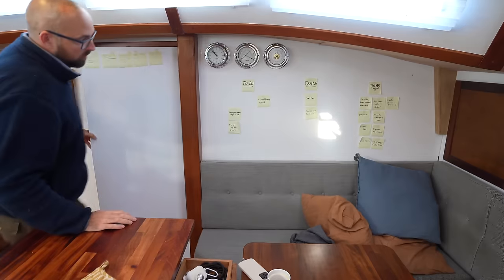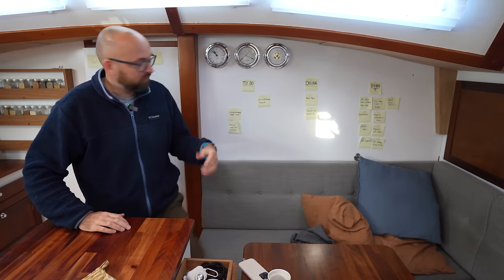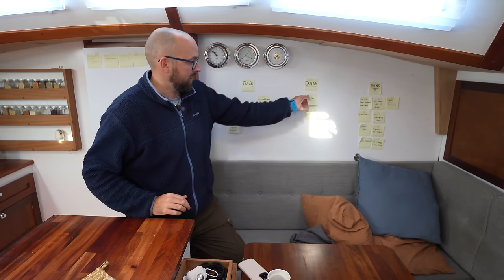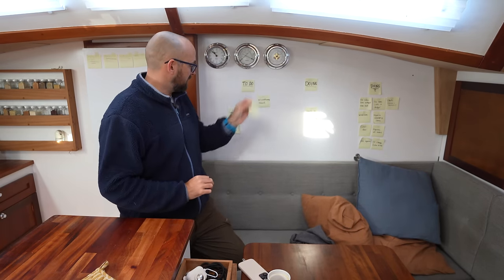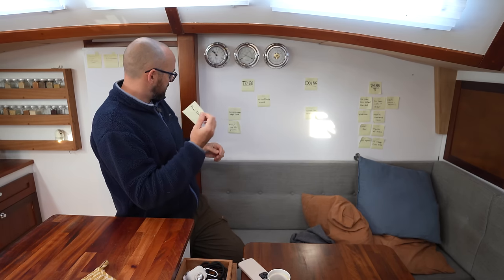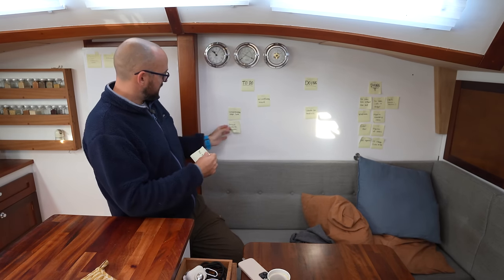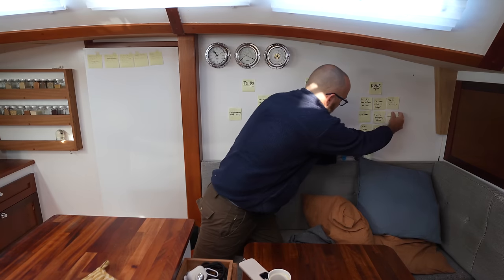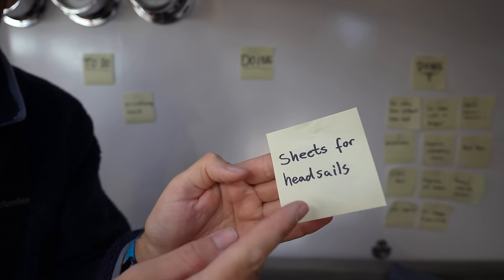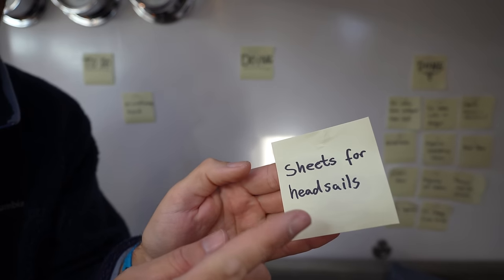To be able to figure out what groceries to buy, we first made a meal plan. We haven't touched on that in this video, but we may touch on that in one of the upcoming videos. And because we now have the meal plan and also all of the groceries, we can now close these two tasks. Earlier today, the rigger swung by with our new sheets, so we can also close this task.